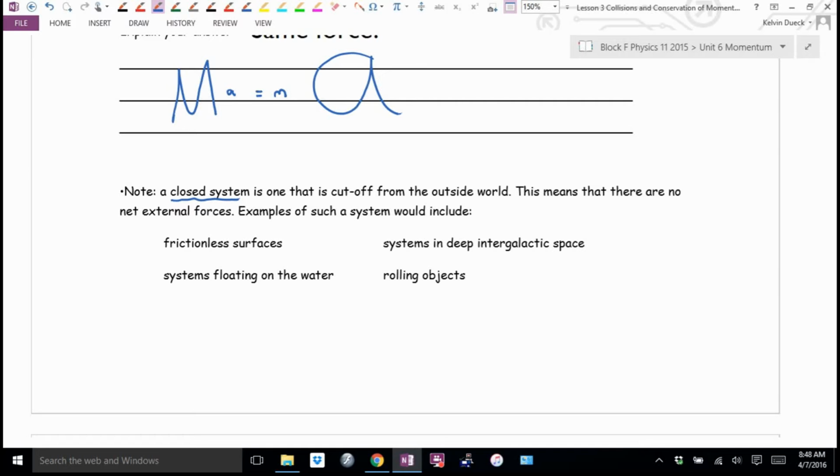Such examples would include frictionless surfaces. Curling ice is a beautiful example of a nearly perfect closed system because curling ice is nearly frictionless. Systems in deep intergalactic space would be a good example of a closed system.